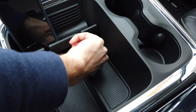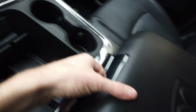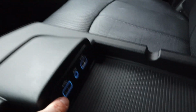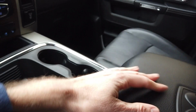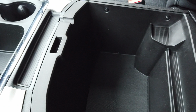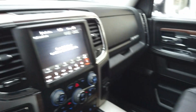It's got an old school cigarette lighter, power adapter, a couple beverage holders there, change spot for paper, 2 USB ports that are connected to that radio, and an aux port. And then there's even more storage down there. That's where you put your football, or maybe a helmet or something. A lot of space is what I'm trying to say.